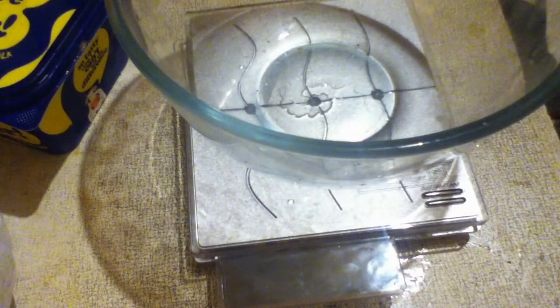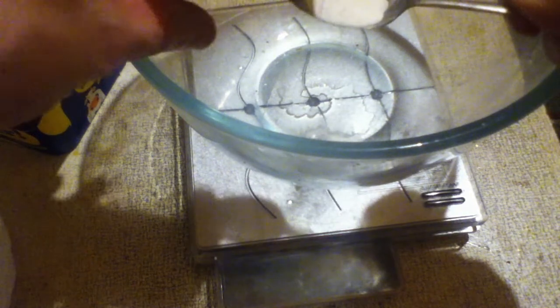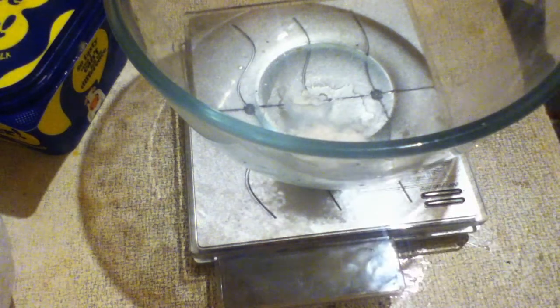Okay guys, now I'm going to put in a level teaspoon of baking powder, okay? This is baking powder. Sainsbury's is one of the supermarkets here. Now I've got the lid off. I'm meant to put in a level teaspoon, but it's going in the bowl anyway, so it doesn't matter. That'll do. That's the baking powder.